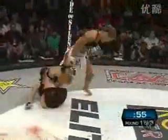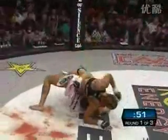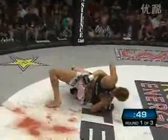Baszler on her back now. She takes down Cyborg. Got a bit of a leg trip there, and she's following it up. She's got that leg up. She needs to start ripping it, but instead she sat into a leg lock position. This figure 4 will let her come up behind her. She can get Cyborg's side or back.